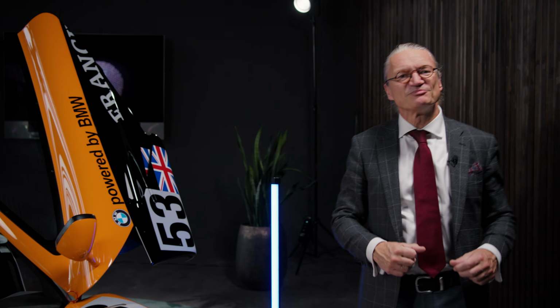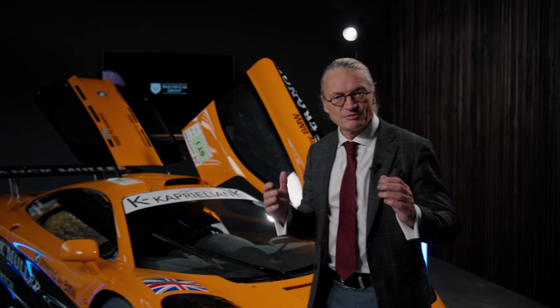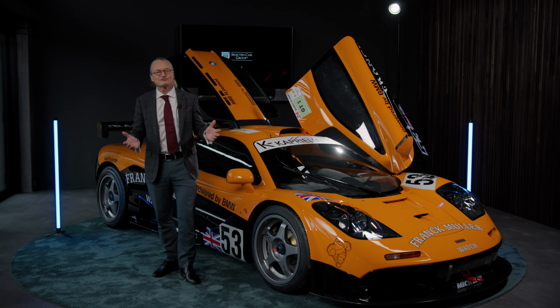Yet the basics, the balance, the general reliability, and not least that magnificent BMW V12 meant that a well-driven F1 could more than just survive. Against everything that Murray had designed it to be, it turned out to be a race winner too, even at the greatest endurance race of them all.